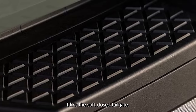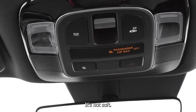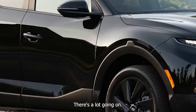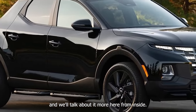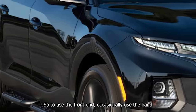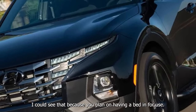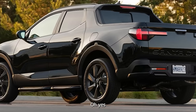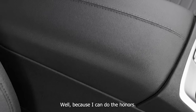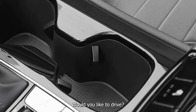Yeah. I like the soft close tailgate. Soft open, soft close. It's not soft. Yeah, there's a lot going on. We'll talk about it more from inside. But is this a car that people buy more for the front end? Occasionally using the bed, the Maverick is a little bit more 50/50. Yeah, I could see that, because you plan on having a bed for use. Would you like to close it? I can do the honors. It's very graceful. Okay. Would you like to drive?